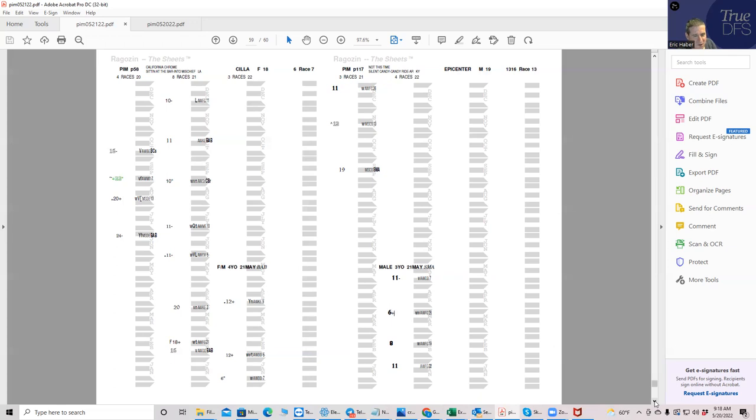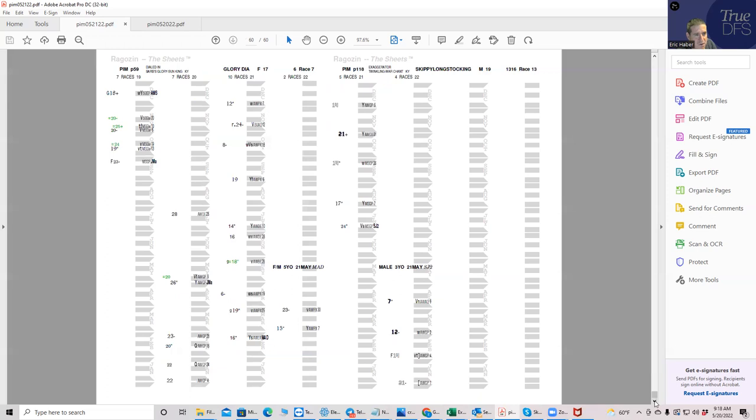So unless this last 20-1 shot can run this, I think we're stuck to the favorites. So let's take a look at this. Oh, really? So you have Skippy Longstocking, who has done literally nothing wrong. It's got a 14-2, then it's got a 12, broke through, then it's got a 7, and it's got time into this race. Could it bounce? Sure. Could it run another 7? Sure. Is it 20-1? Yep.